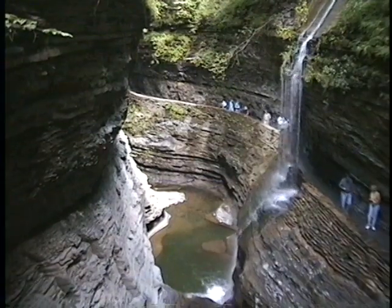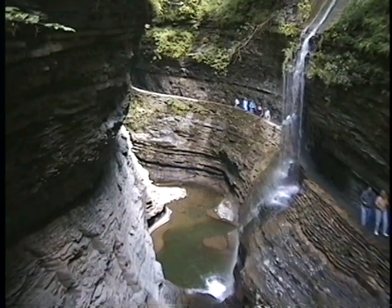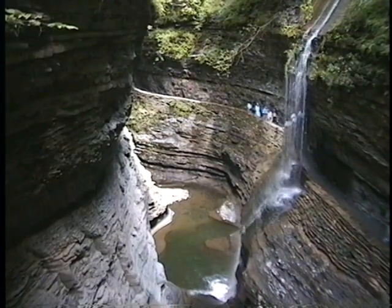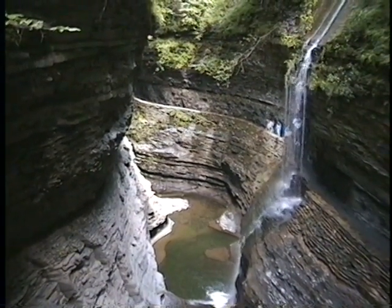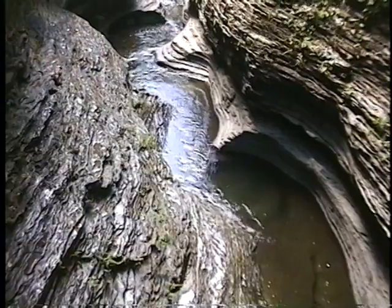On the right side of this view is Rainbow Falls. The gorge path goes behind the falls. In the late afternoon on a sunny day, a rainbow is produced by sunlight reflecting off the spray.